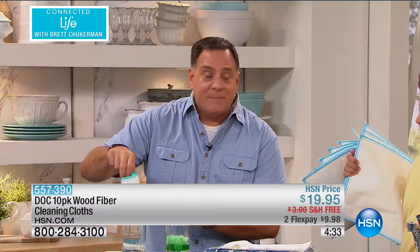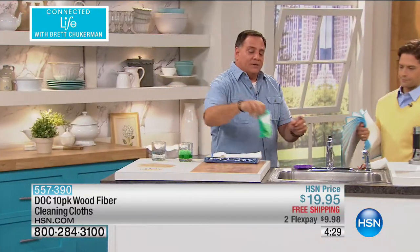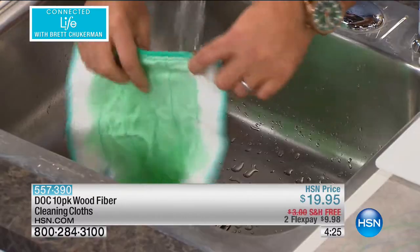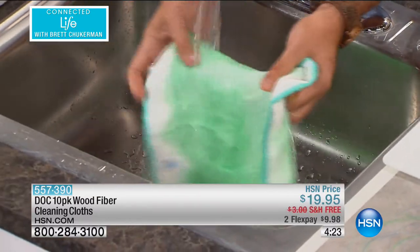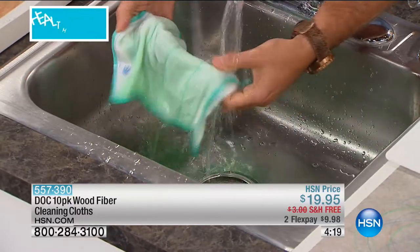Now, that's amazing by itself, but watch this. We're gonna go to the sink over here, and I want you to see this. I'm gonna take the dock cloth and put it underneath the running water. All you have to do is just rinse it with regular water, and it's gonna release 99% of the dirt and bacteria that it just picked up.